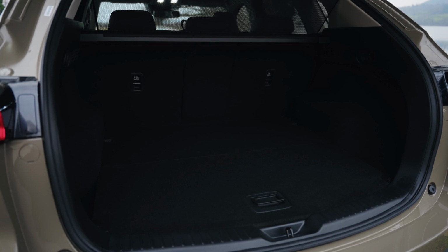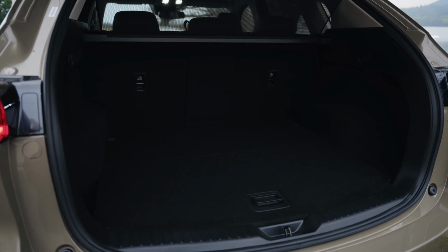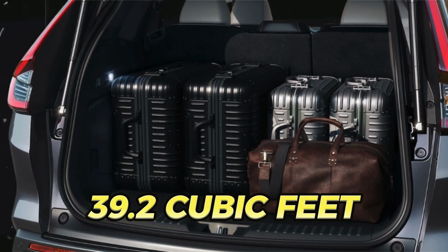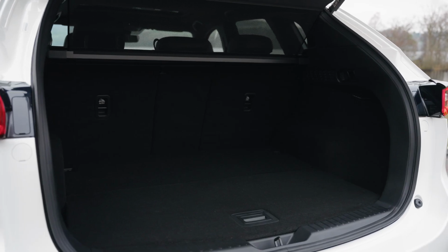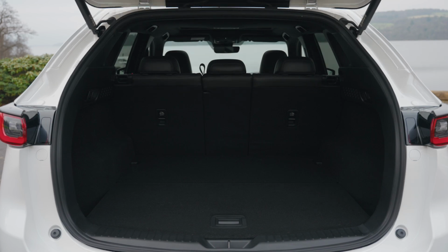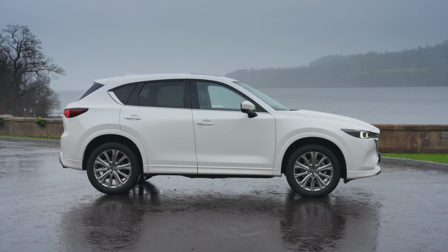The cargo situation is even worse. With just 29.1 cubic feet behind the rear seats and 58.1 cubic feet with seats folded, the CX-5's cargo capacity falls well short of class leaders. The Honda CR-V offers a whopping 39.2 cubic feet with seats up. That's nearly 35% more space. Owners consistently describe the trunk space as pretty small or relatively bad, making it inadequate for families, road trips, or anyone who regularly carries bulky items. This lack of practicality undermines one of the primary reasons people choose an SUV in the first place.